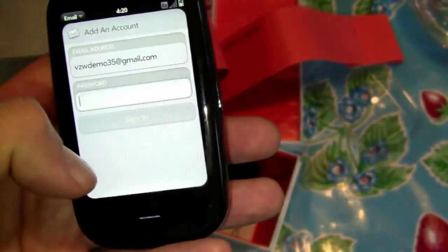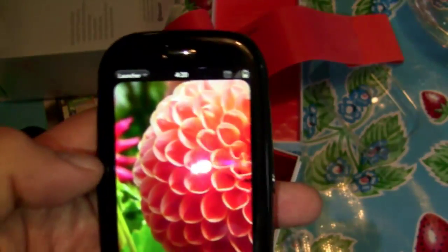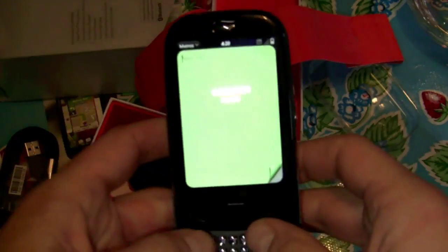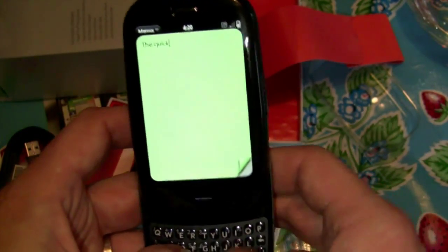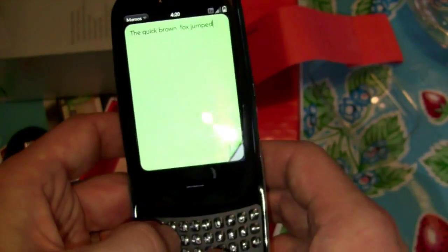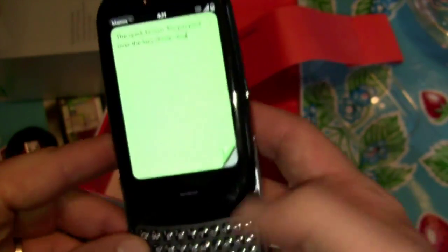We'll launch something here and try out the new keyboard. It's just an unboxing, so we won't go too in depth, but we'll launch something to try some typing and see how we fare with the new keyboard. I started typing the QWERTY instead of the quick. Yeah, definitely so far I'm liking this keyboard better than the original Pre.